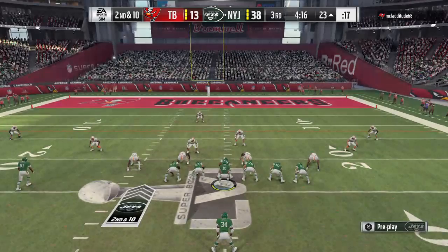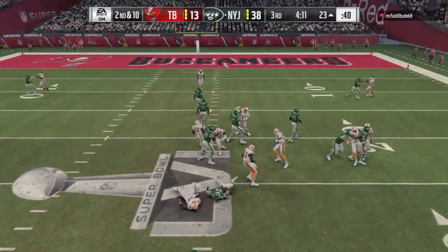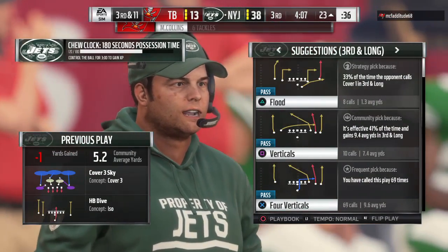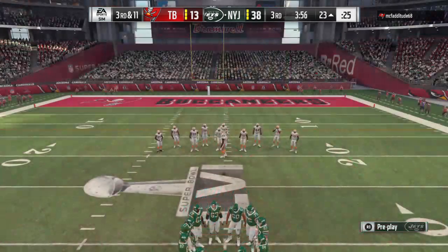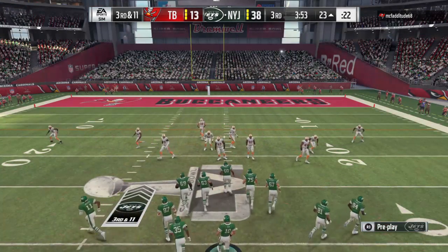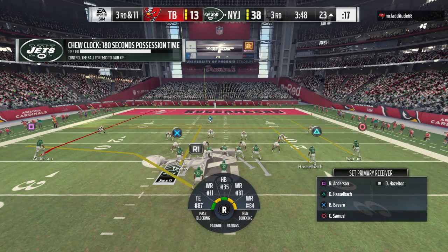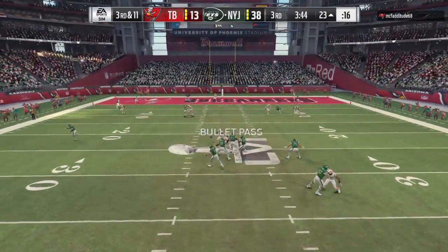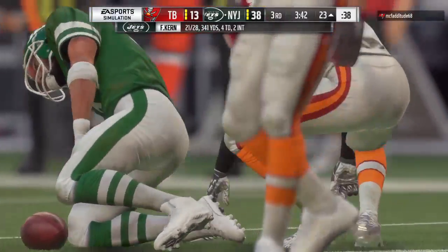So the D-line's going to spread out. And he'll give it here to his running back. And he will lose yardage here back at the 23-yard line. He'll wind up losing a yard on the play, and that'll bring up a 3rd and 11 situation. He'll drop to throw. And he couldn't hang on to it through the contact.